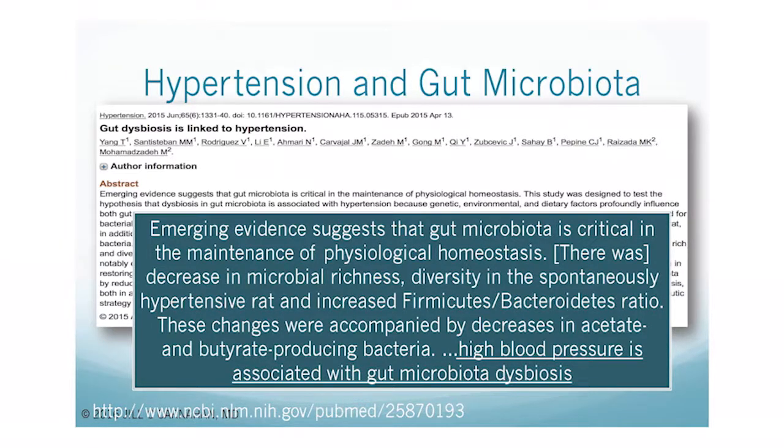Same thing, more Firmicutes, less Bacteroidetes, that combination increased the metabolism of catecholamines and actually altered the gastrointestinal and renal or kidney ion transport, leading to salt sensitivity.